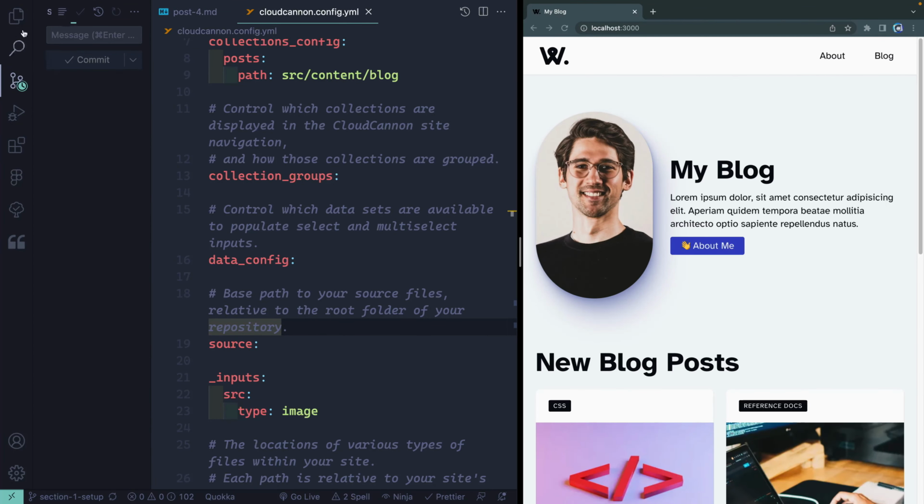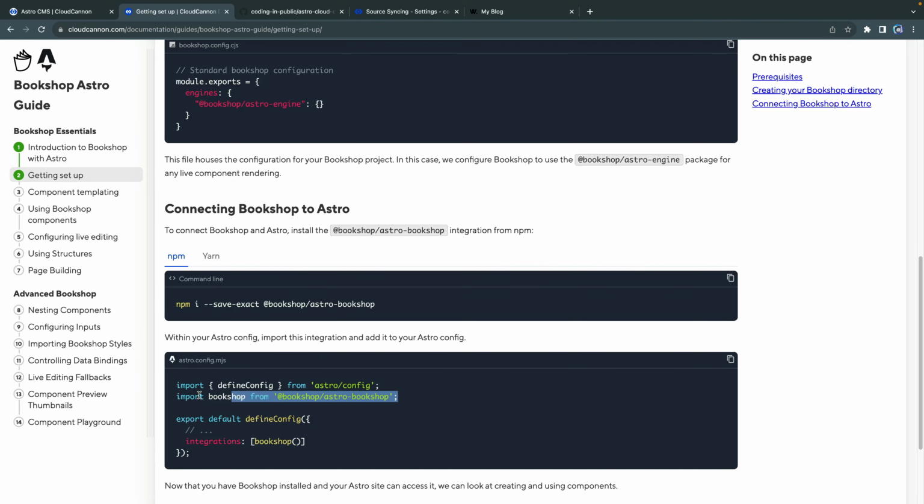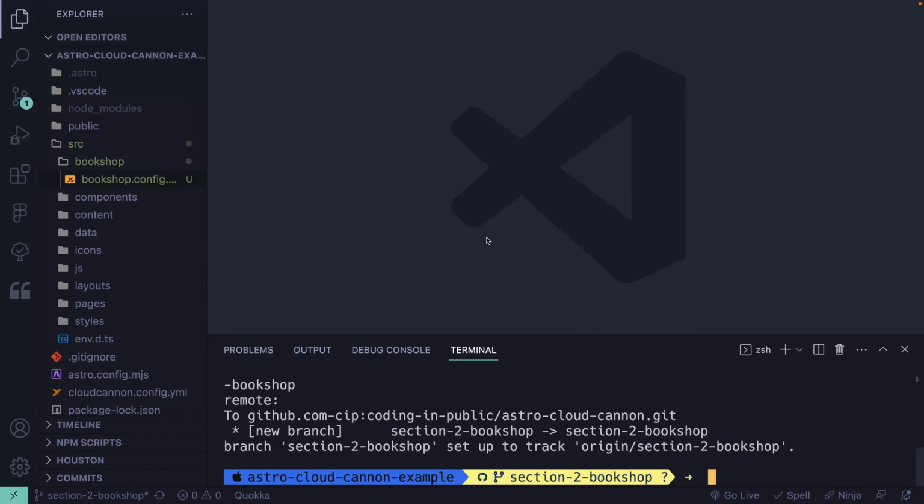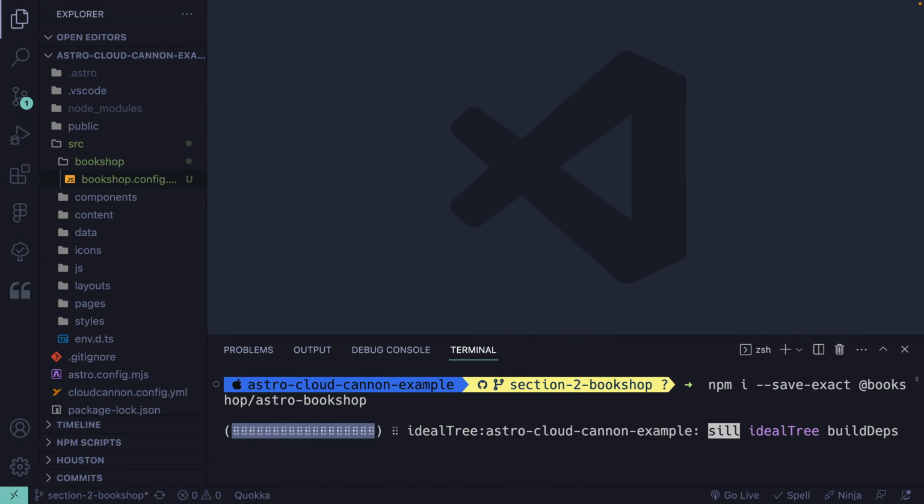Secondly, we need to install some dependencies. So this connects this Astro Bookshop to our project. So we're going to do it right here, and then we'll go ahead and also add this in a second. So let's come back over this way. I'm going to open up the local terminal here, and we're just going to go ahead and install that.